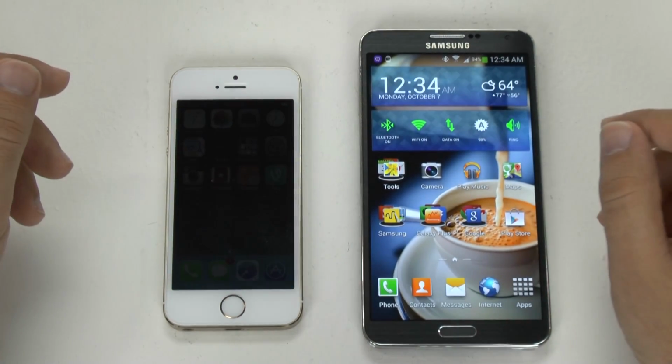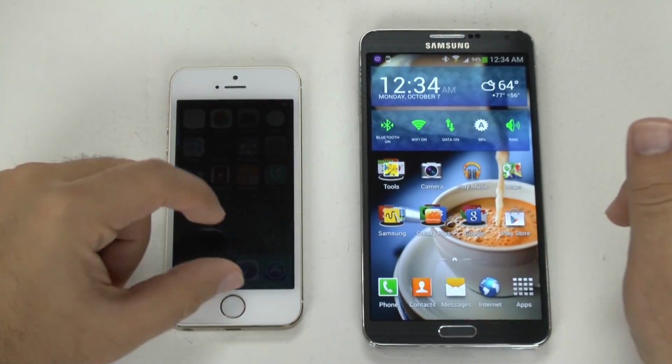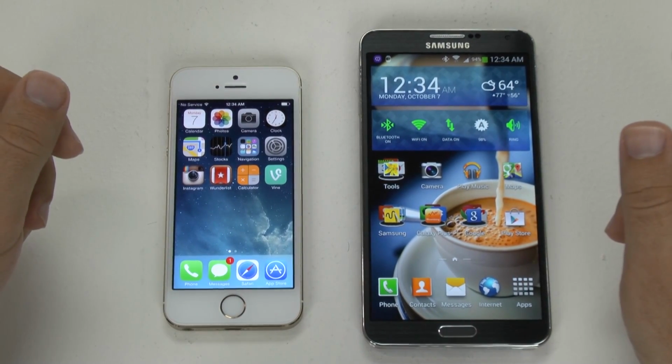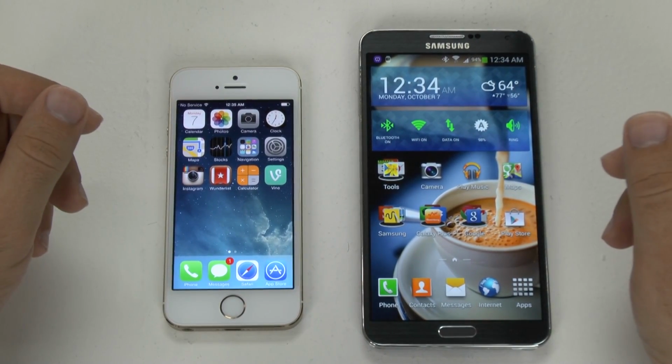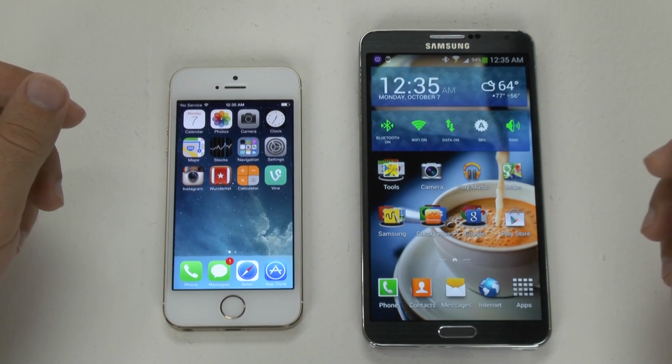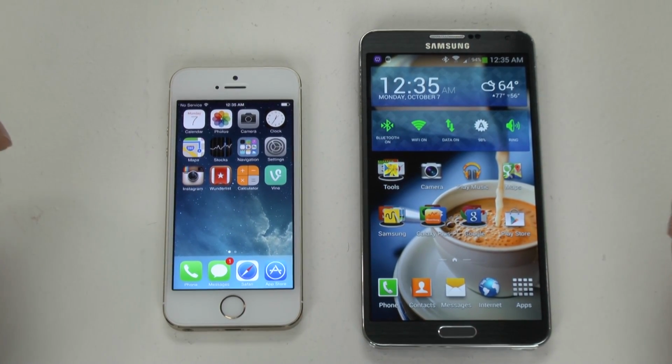And yes, although my name is Ask the Android Guy, I do try to be fair and always give phones credit where they're due, especially if you've seen some of my recent comparisons. I try to do this more and more. So let's see which one is the best overall.